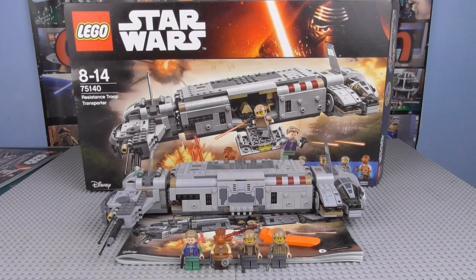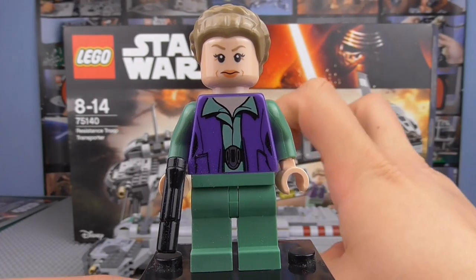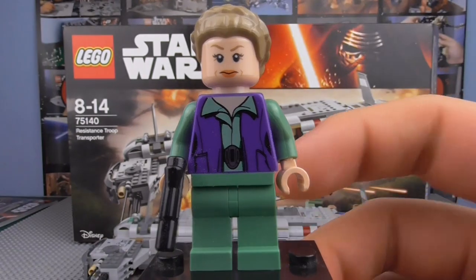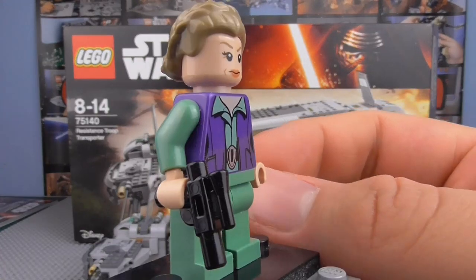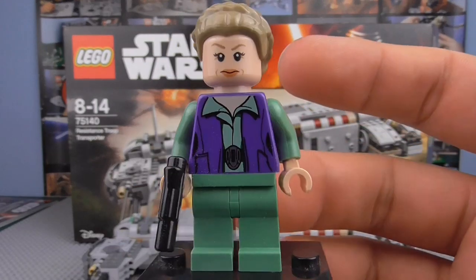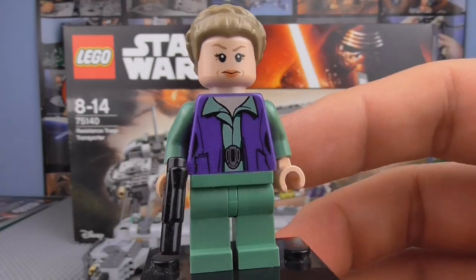Let us go straight now into the minifigures, starting off with Princess, or General, Leia. So starting off, we have Princess Leia, although in actual fact, she's called General Leia. But I don't blame Lego for this once again, just like a lot of the things with the Force Awakens sets, because they didn't have to make these somewhat early, and things just weren't available to them, or perhaps the film crew hadn't decided what to call it yet.